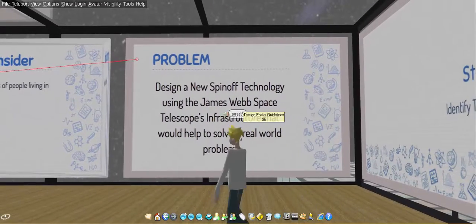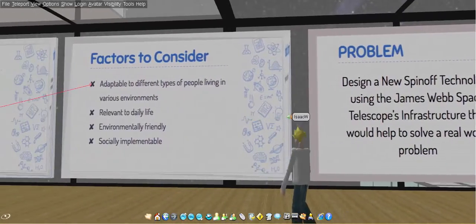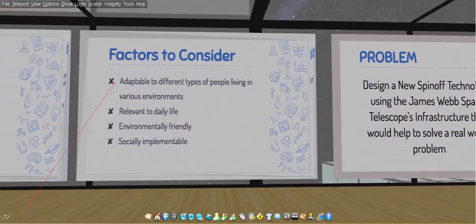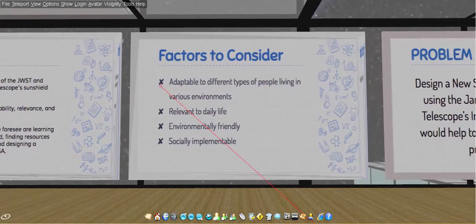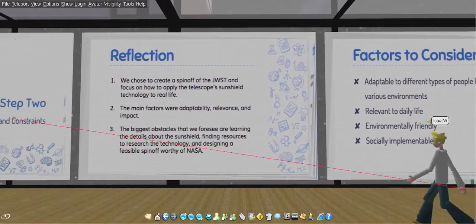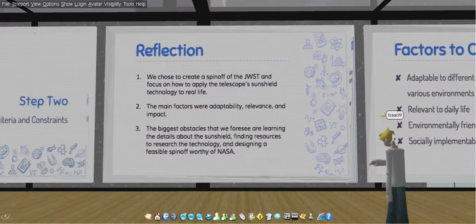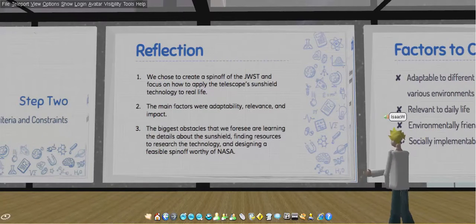Some factors we took into consideration while we were doing this project were, of course, we wanted to make it so it fits all different types of people living in all various types of environments. It has to be relevant to everyday life, and the biggest and obviously most important was that it's eco-friendly. It helps the environment, which is the whole point, after all, of the Sunshield. As we were going over this project, we came to some reflections. Just real quickly, we wanted to choose a spin-off from the James Webb Telescope and focus to apply the Sunshield to real life.